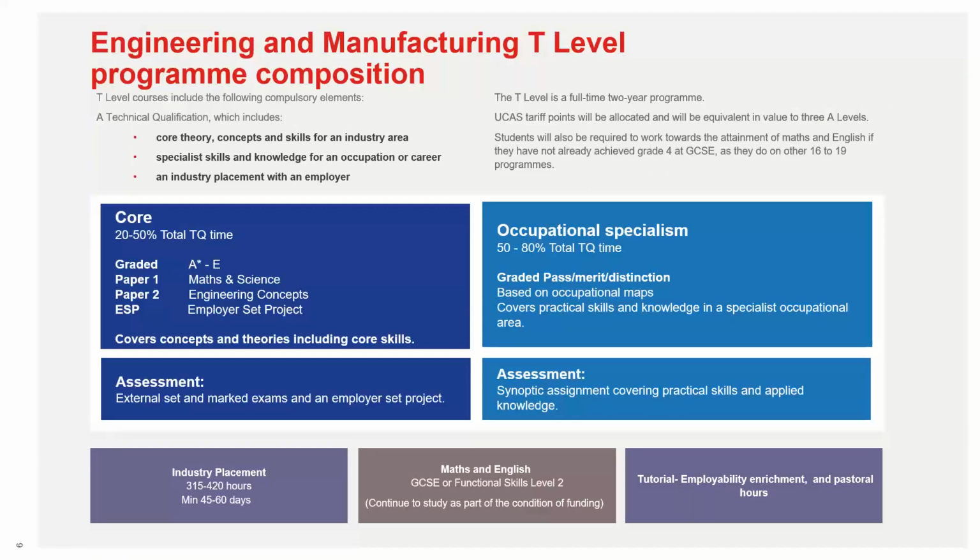As you may well know, the engineering and manufacturing T-level is split into two sections: the core and the occupational specialism. In this webinar, we're going to be talking about the occupational specialism only. It is 50% of the total qualification time, and it is 680 guided learning hours. It's also based on the occupational maps from the Institute. With the occupational specialism, we've got practical skills and knowledge skills, and we're going to be assessing those practical skills via a synoptic assignment that we write at City and Guilds.